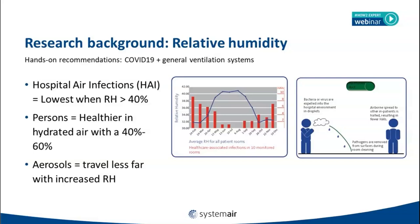The blue line is the relative humidity in the room, and the red bars are the number of infections in these rooms. And then you see that when the relative humidity is higher, the infection rates are lower. So it can be concluded, and it's generally stated, that our personal well-being is better, or we are healthier, when the air is hydrated.